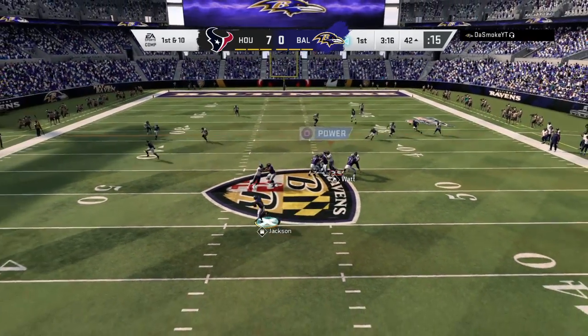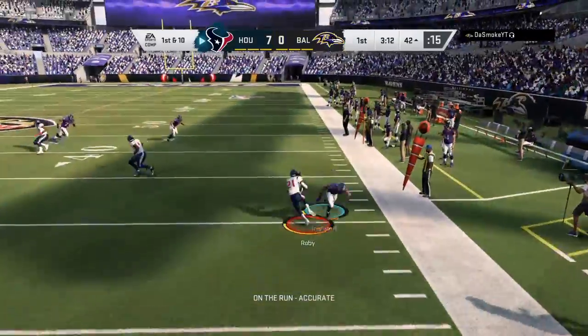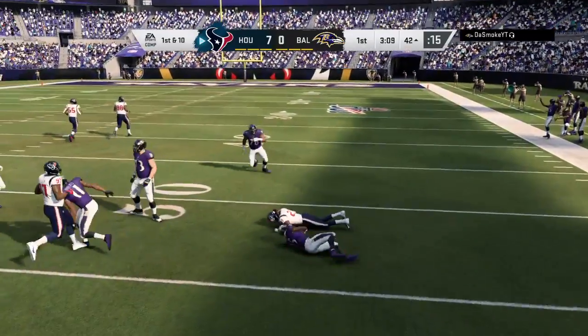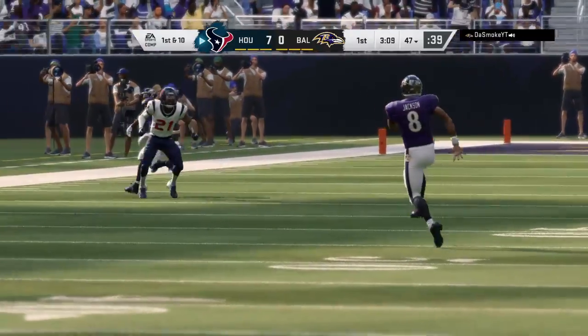On 1st and 10, it's Jackson. Forced out to his left. Trying for Brown, and it's intercepted. Picked up by the corner, Bradley Roby. And the return stops just a few yards shy of midfield. They'll spot the ball at the 47-yard line.